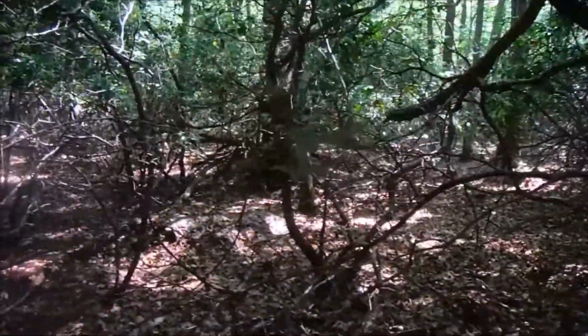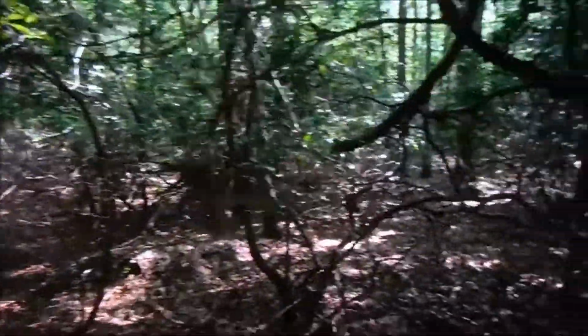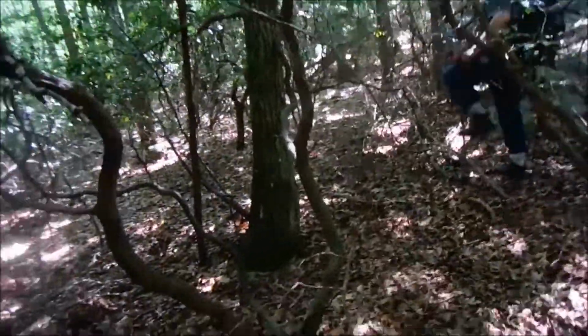We're in a bunch of mountain laurel. We're trying to find a cellar hole, me and Dave, and we're in all kinds of laurel. It's just like total bushwhack in here. So we got to get to a specific area which looks like an opening of a path that leads to where we want to go. So that's what we're trying to do right now.